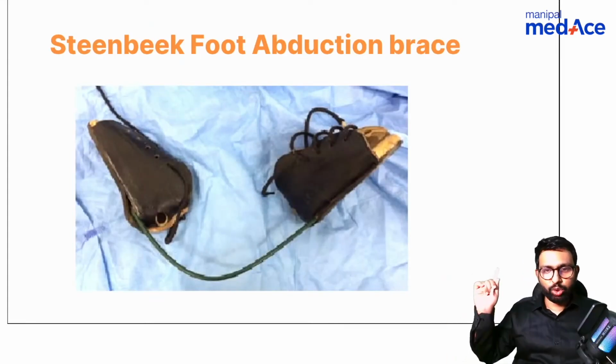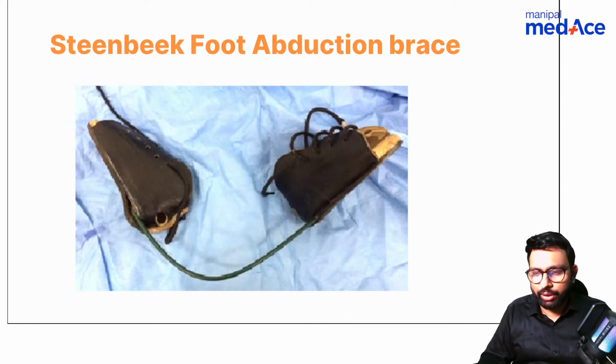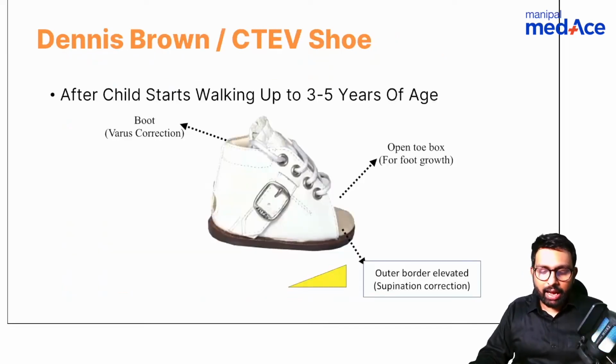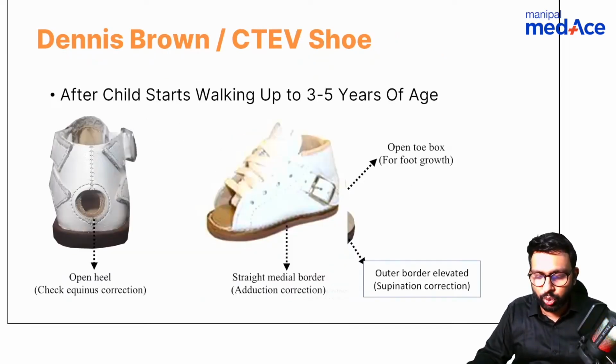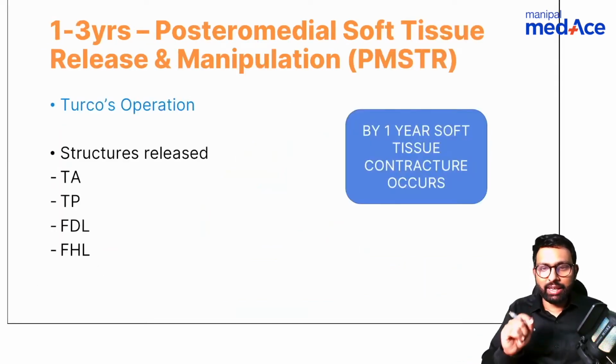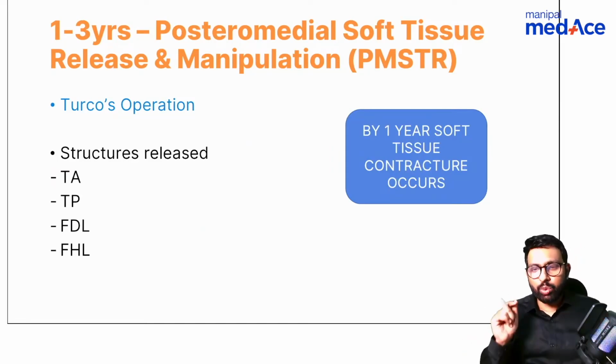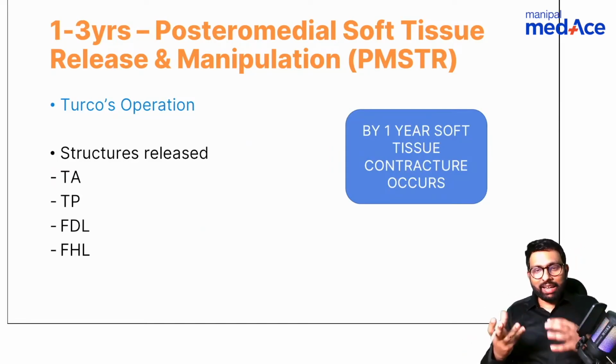I hope you take note of this because it's something recent, something very commonly being used, so examiners might pull it up as a question. Steenbeek's foot abduction brace is used nowadays. And afterwards, as the child starts to walk, we'll use this CTEV shoe or Dennis Brown shoe. I won't go into the details of that. But if the same child comes to you, yes, Soumya, you're right, if the same child comes to you at 1 to 3 years, what is the problem? Now your leg is not like clay.